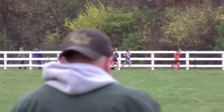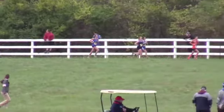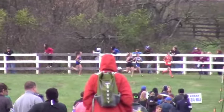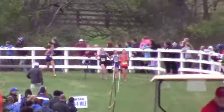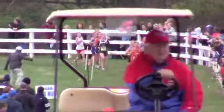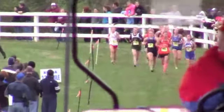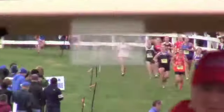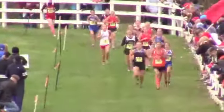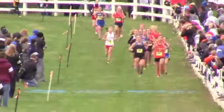Leading that chase pack is one of the St. Henry girls. St. Henry is looking to go out there and take another state title. The girls and the boys teams both dominate in 1A, battling out, especially with the Bishop Brossart team. Here they approach the 1-mile mark. Leaders are approaching 6 minutes. Let's see what they hit that mile in.